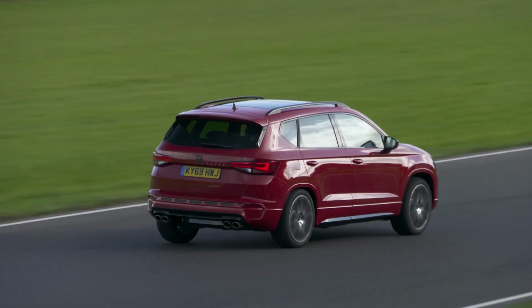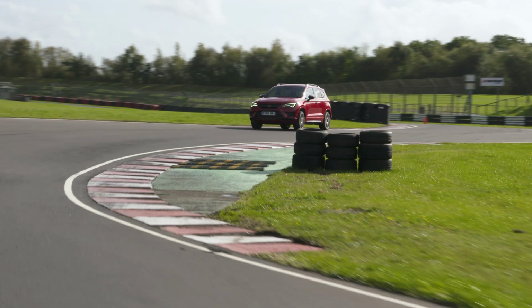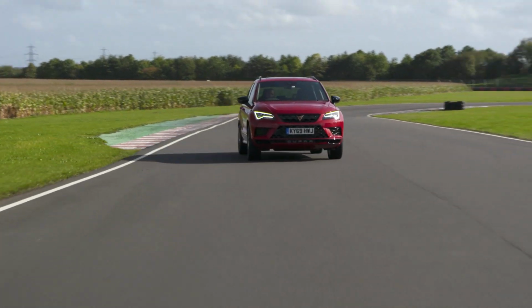The CUPRA Ateca hasn't just been designed to stand out in the performance SUV market, it's been engineered to offer a thrilling driving experience. And as our readers have found out, it's more than up to the job.